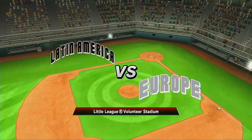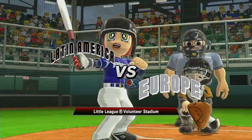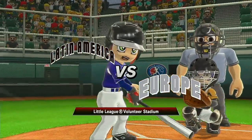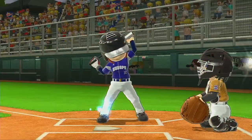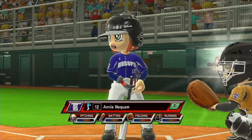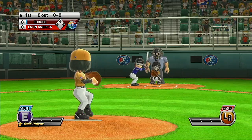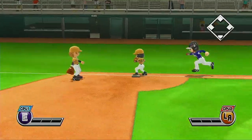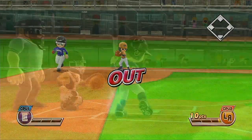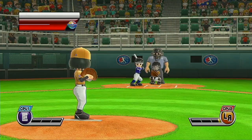Brad Musburger, and it's my honor to welcome you folks to Williamsport, Pennsylvania, to witness youngsters living every kid's dream: to play the best game on earth, baseball. Leading off and on the mound, number 12. One down. Batting second in left field, number 20.